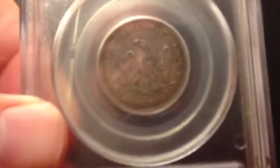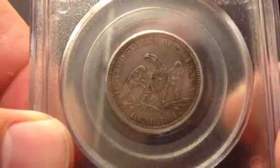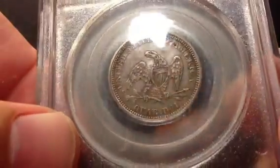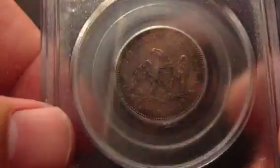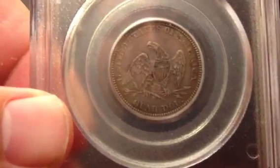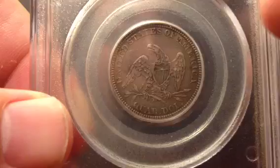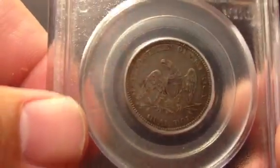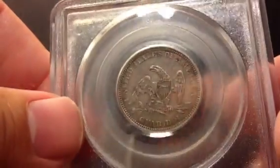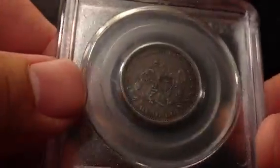A lot of you are very familiar with what this coin looks like. You have the eagle on the reverse. That's very timeless, and it's gone on for several series. Not only the seated Liberty design, but also the capped bust series of quarters have used the same design. So this is 1861, first year of the Civil War, XF40 seated Liberty.